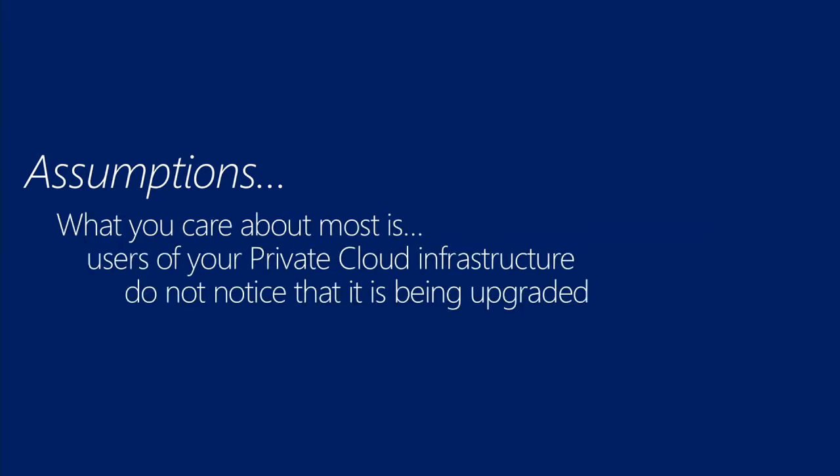The next thing that we're assuming is that you don't want the users of your private cloud to notice it's being upgraded. When we talk to people about the problems around upgrade, one of the big things that we've spent a lot of time talking to people about is what stops you from upgrading. And one of the big ones we've heard is if upgrading my private cloud means that I have to coordinate downtime among 6 different business groups that use my private cloud, then it just isn't happening. So we're assuming that you want to make the downtime as low as possible, and you want this to be as seamless to the people who use your infrastructure as possible.